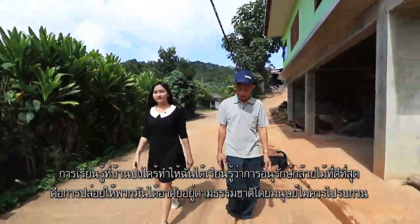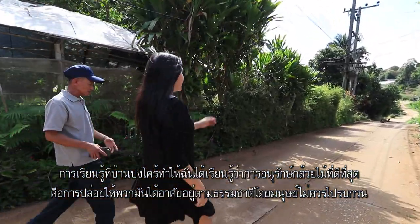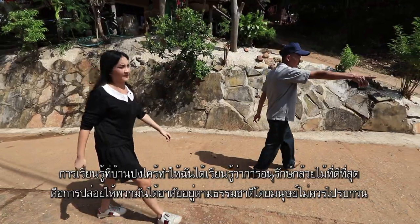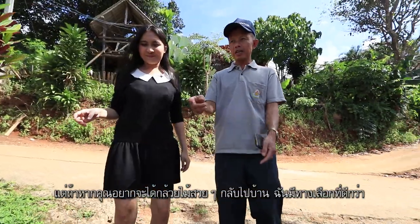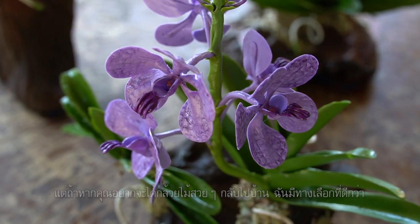What I could learn at Ban Pong Khrai is that the best way to conserve orchids is to leave nature to care for its own while humans are away. But if you want a beautiful orchid back home, I have a better choice.